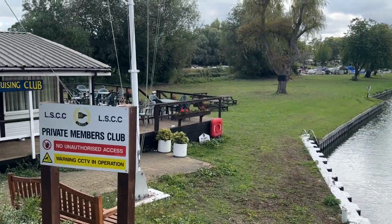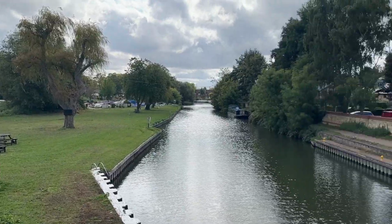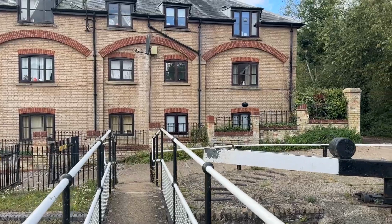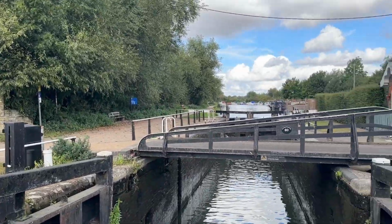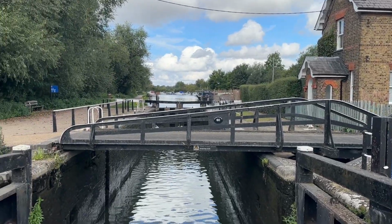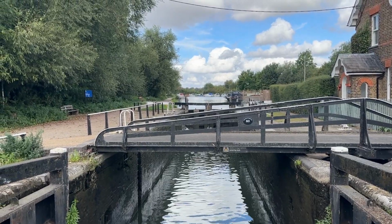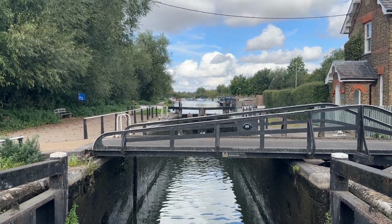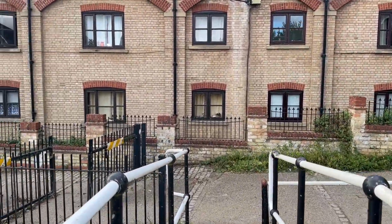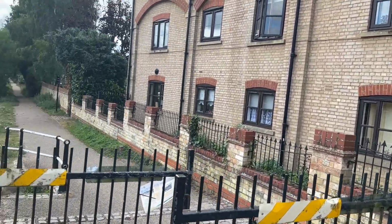Lee and Stort Cruising Club. I can't really go over that side then. I'll stick to the hoi polloi section over here. But yeah, nice lock, nice lockkeeper's house, and a bonus of a swing bridge, open bridge before entry lock. Stansted Swing Bridge 60. Excellent. Some more modern looking high-end apartments right next to the canal.